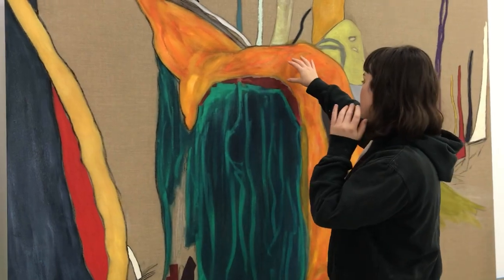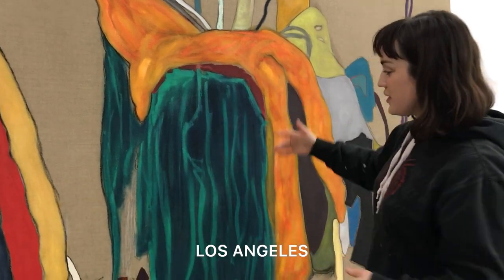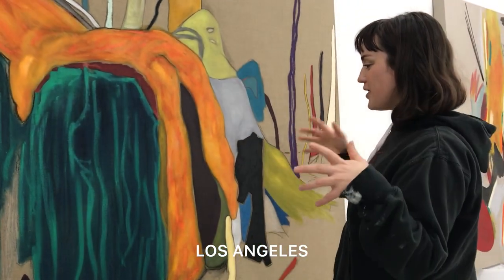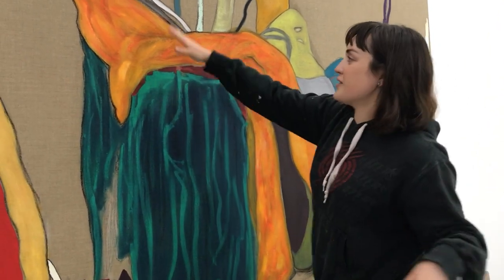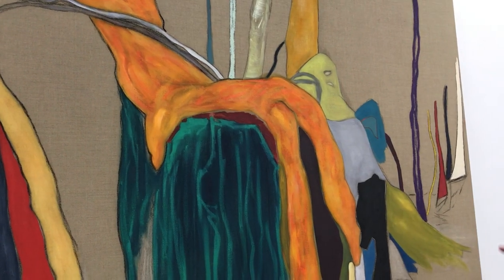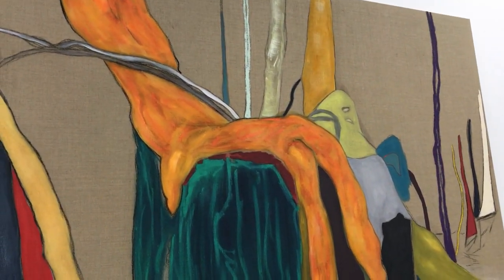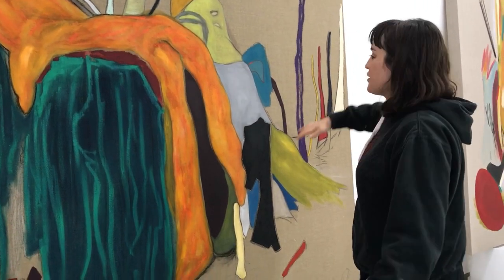Like the different buildups of color and when colors come through and glazing, because I like when it creates a depth, and I use waxy qualities in some and shiny in other areas, and I like to play with the middle ground of it, keeping a lot of the negative space.